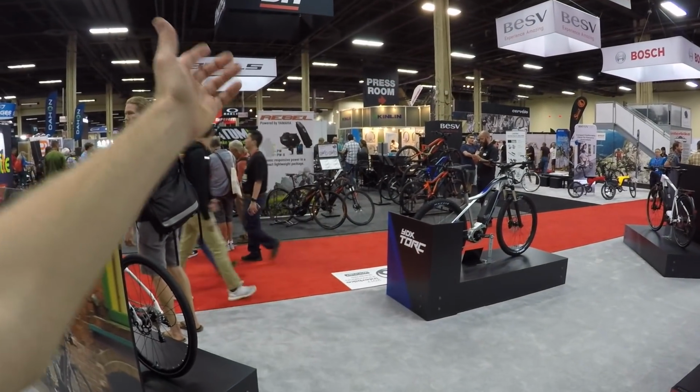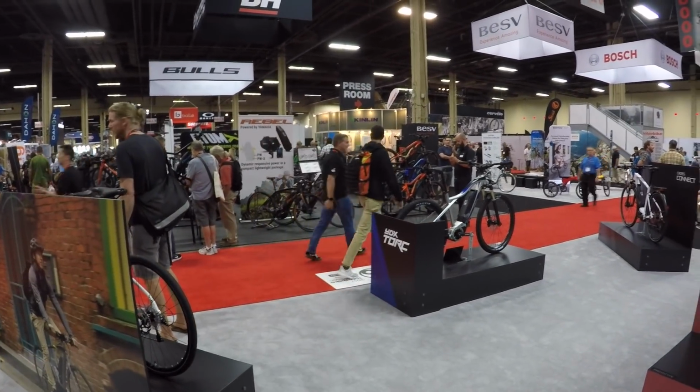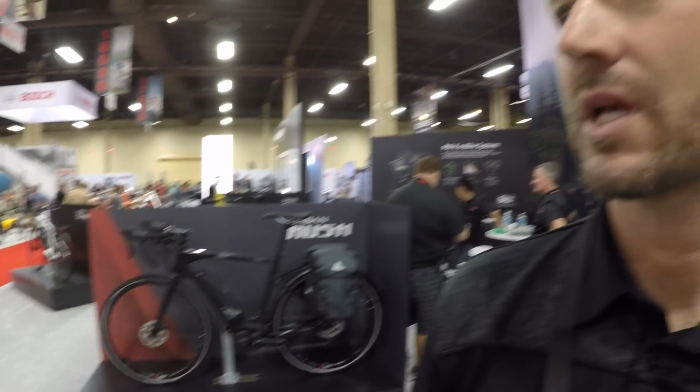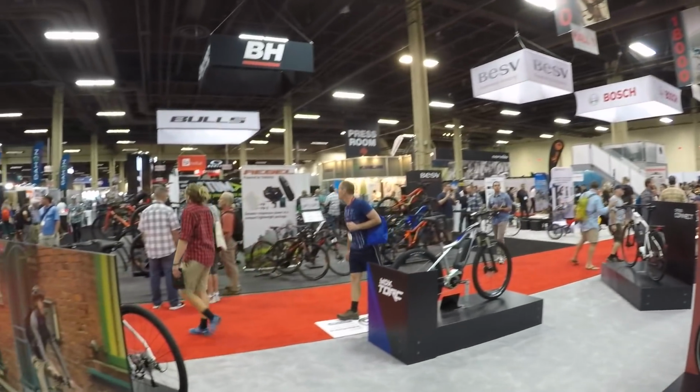Right over there we have Easy Motion. I think they have more Yamaha powered bikes this year than ever before. And you're right across the aisle, and it's like, whoa. So you're offering some different unique frames. I don't think they have a drop bar model, for example. Well, actually, they're launching one of their drop bar models this year as well. So it's really cool. Competitors? No, friends. Colleagues and friends in this category.